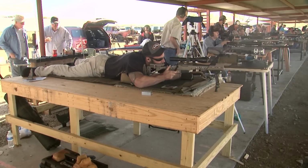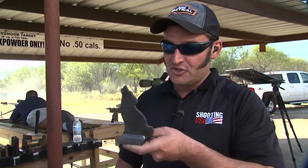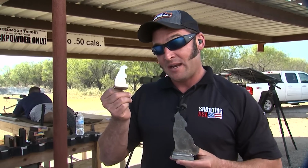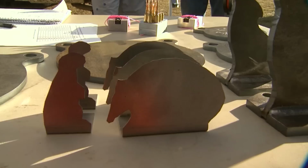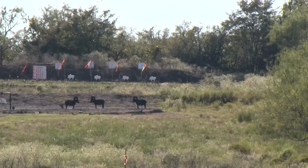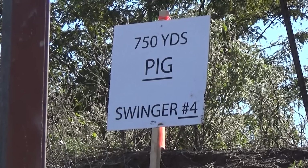Now for the smallest varmint on the range, these prairie dogs are especially difficult. So here's a little frame of reference. At 200 meters, that's your target. At 385 meters, almost a quarter mile away, that's your target. Both of these are going home with me. I took 4 of 10 out of these guys. I took 0 of 10 on the Coyote. So I'm 14 of 40 for these small varmints, but it's not over yet. I've been waiting all day to take these long shots at the swinging targets.